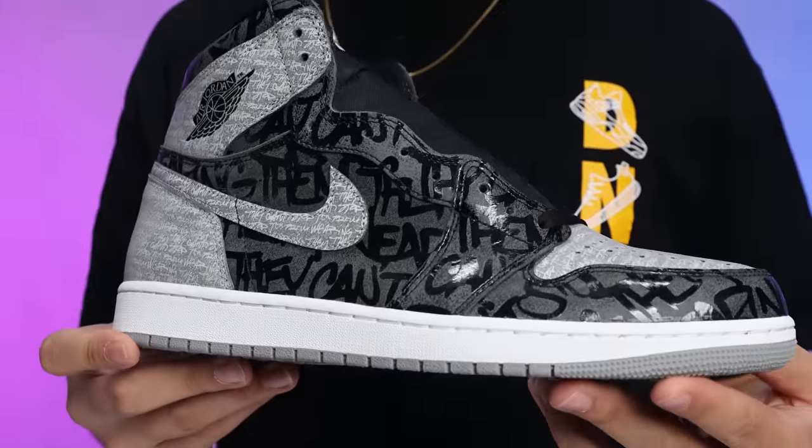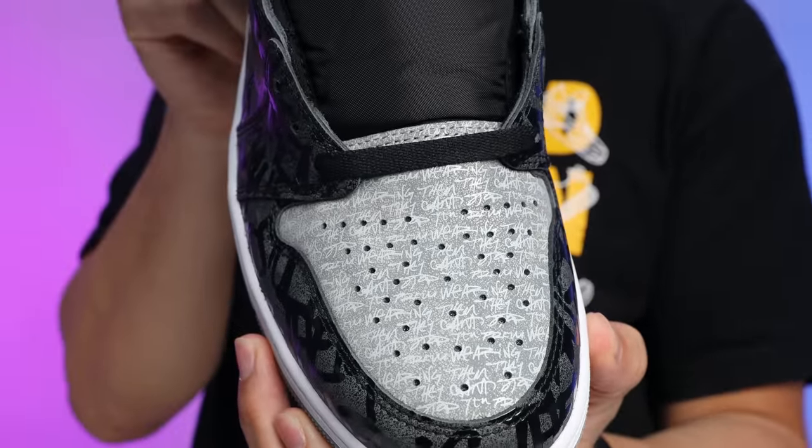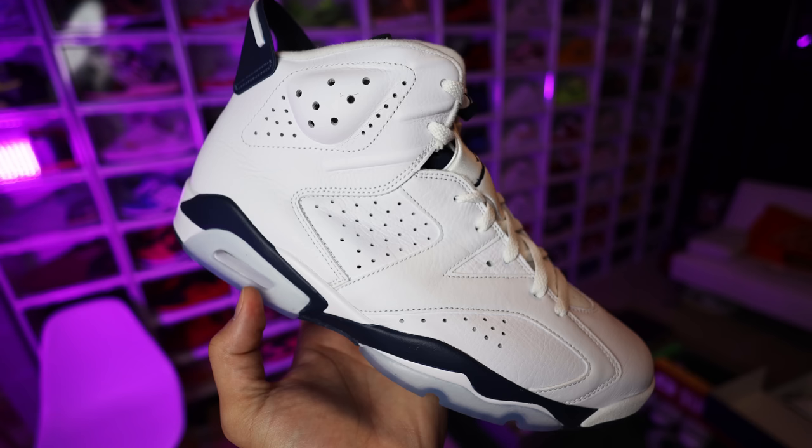I think this could easily be one of those $1,000 sneakers, and I understand it's falling short, but a lot of the sneakers currently in the game are kind of falling short, and I think there's a lot of sneakers that you can get, like the Green Bean 5s or the Midnight 6s. Oh, my bad, that's the honorable mentions. We'll talk about that later.